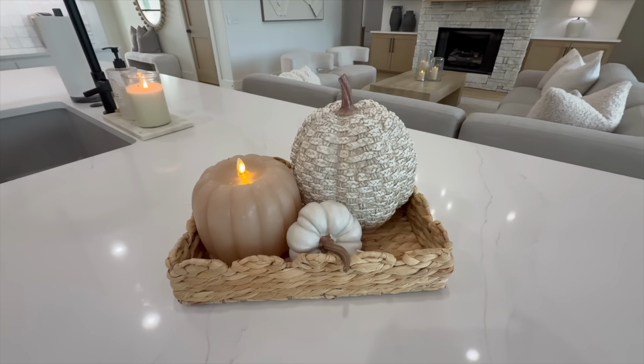Once again, you can carry this into so many different seasons. This could be in a bathroom, entryway, I don't know, a little girl's room. You could have perfumes on this. There's so many different things. But right now for fall time with pumpkins, I displayed it that way and it was perfection.